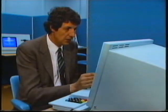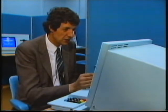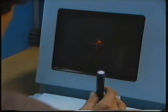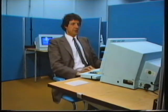square. Now, it may look easy, except that the computer has some mysterious force which is constantly trying to drag the red dot into all sorts of other places at different speeds, and I have to keep bringing it back like that to where the lines intersect. And it is astonishingly difficult. Oh, test complete. That's a merciful relief.